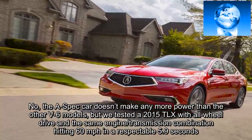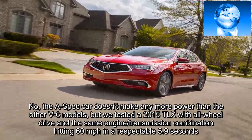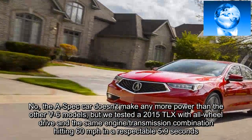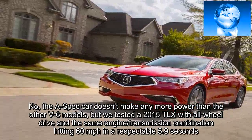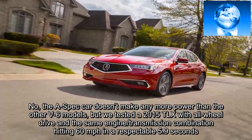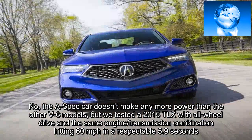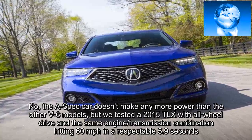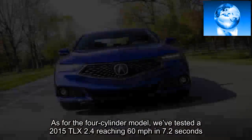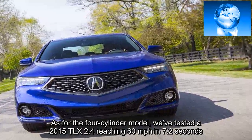No, the A-Spec car doesn't make any more power than the other V6 models, but we tested a 2015 TLX with all-wheel drive and the same engine transmission combination hitting 60 miles per hour in a respectable 5.9 seconds. As for the four-cylinder model, we've tested a 2015 TLX 2.4 reaching 60 miles per hour in 7.2 seconds.